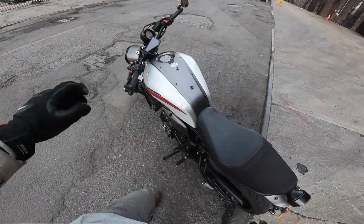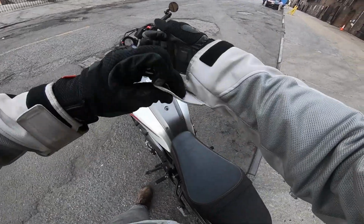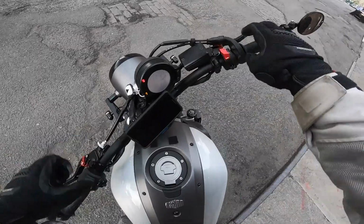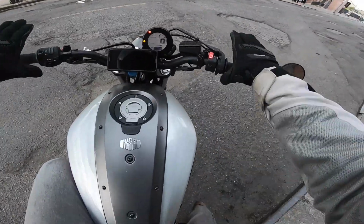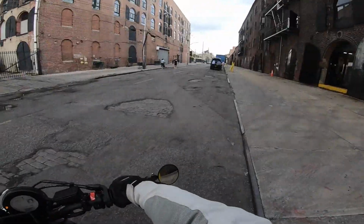The reason I swapped out the bars was because the stock bars on the XSR700 are so far swept back. Like, there's a major sweep there, and I was sitting so upright. I wanted to be more forward; it's actually more comfortable for me to be further forward.